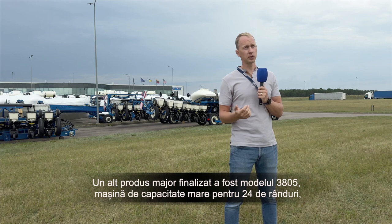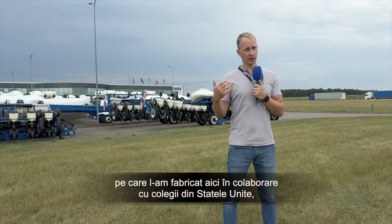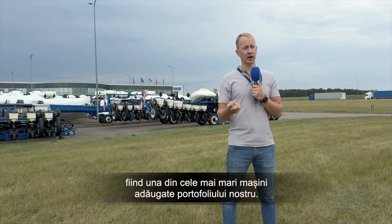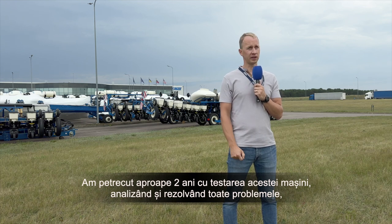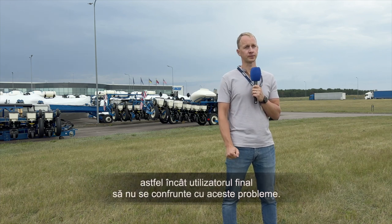Another major thing we've done was the 4805, the big 24-row machine. We developed that also here, in cooperation with the United States headquarters. It was one of the biggest machines we added to our portfolio. We spent almost 2 years testing that machine, verifying and fixing all the issues so the end user wouldn't have to do that.